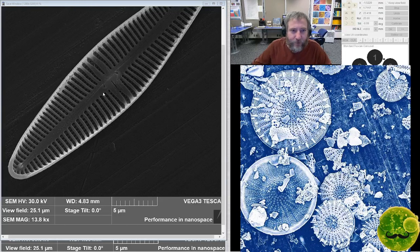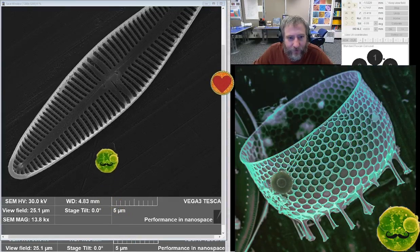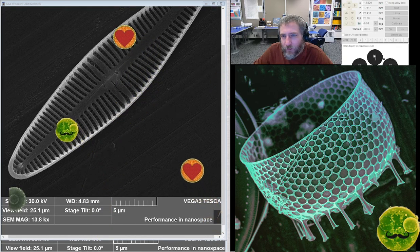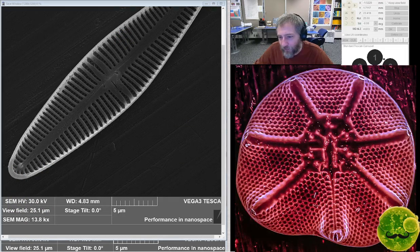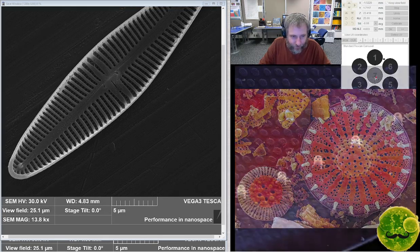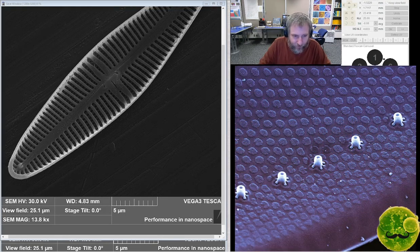Sample 001. I don't understand why I don't have a folder for 001. I feel like I've taken pictures in this before. I made some new stubs today though. So this is Afrocymbella, maybe? Just gonna call it cf. tanganyikae.